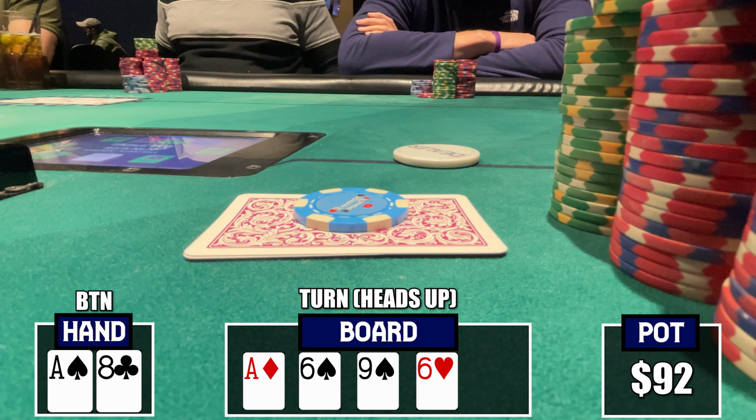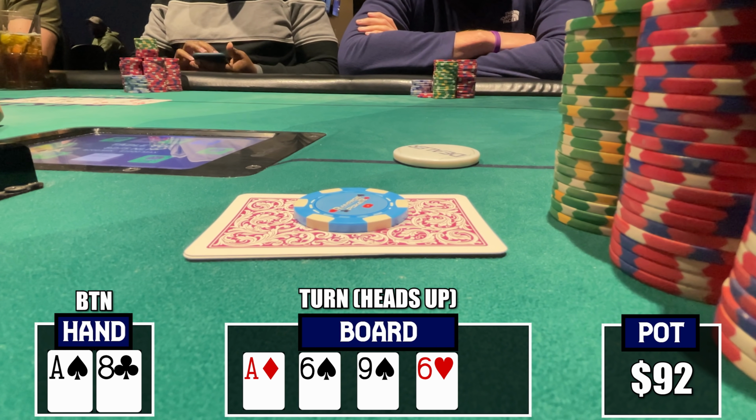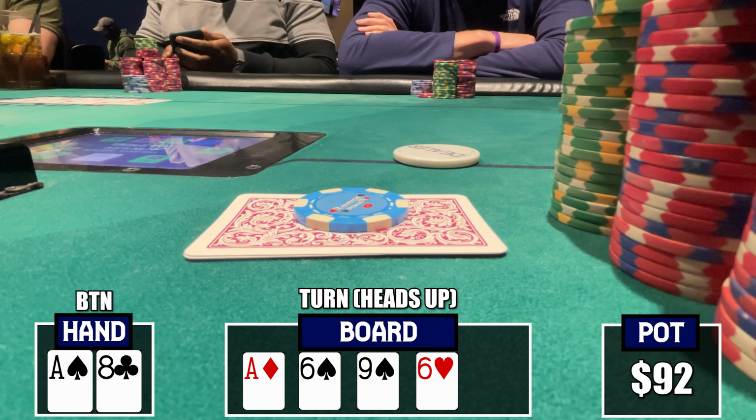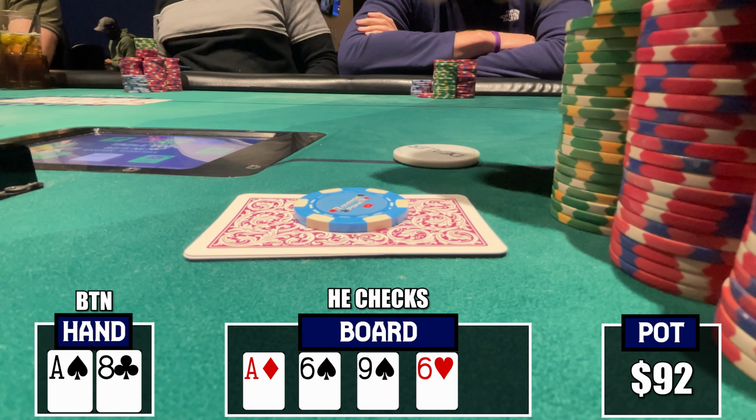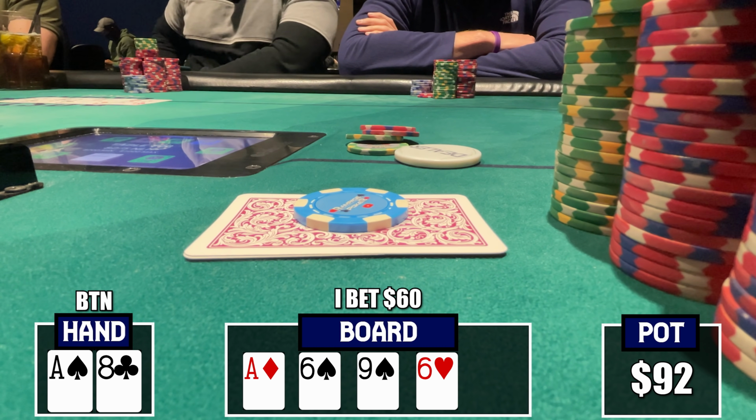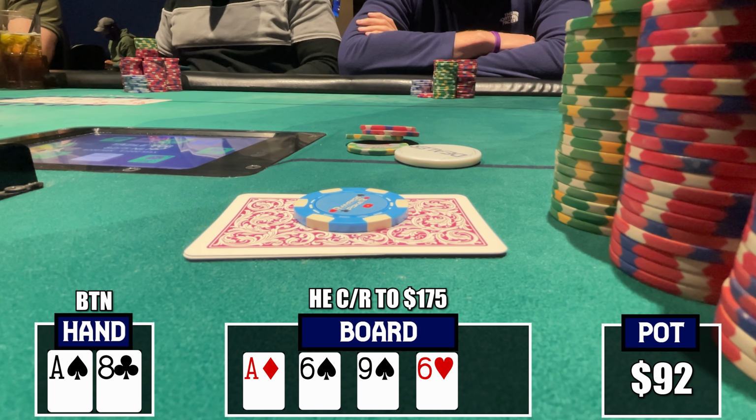The turn is another 6, so really doesn't help us too much, but not a card that I'm too concerned about. Our 8 kicker doesn't play anymore, which is totally fine. He checks, and I throw out another bet of $60. Now in this instance, he puts in a check raise to 175.